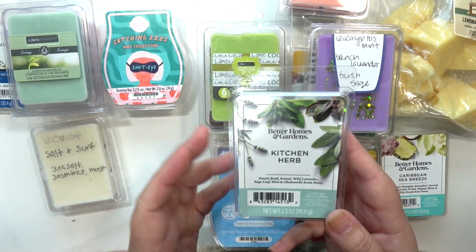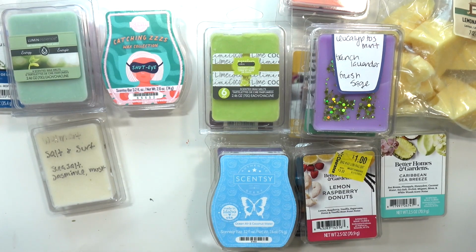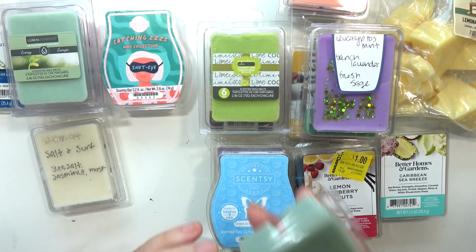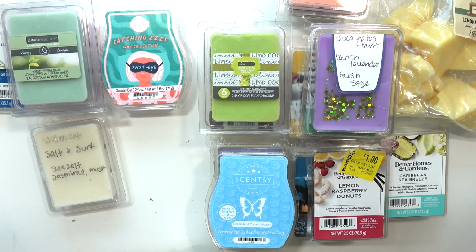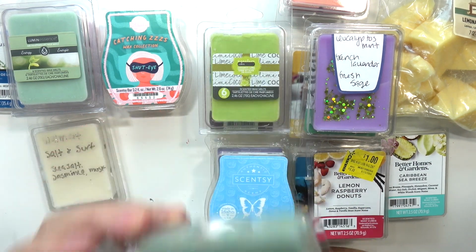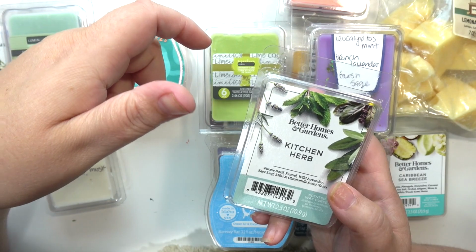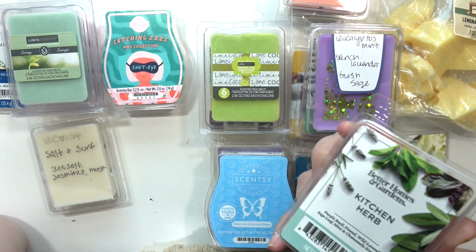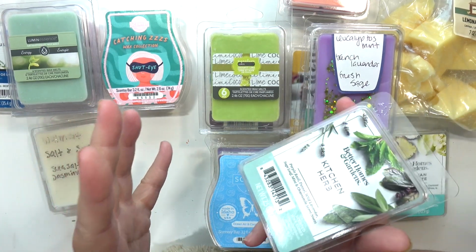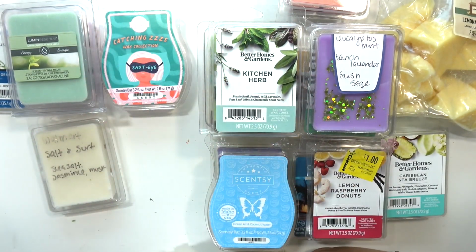This one is Better Homes and Gardens Kitchen Herb, which is purple basil, fennel, wild lavender, sage leaf, mint, and chamomile. And this just smells like, I get a lot of the mint and the basil. Yeah, I think I'm mostly getting mint and basil, but it smells like if you had a little countertop herb garden, and this just smells like how I imagine a witch's kitchen to smell in the summer. And it's just so good. It's delicious.